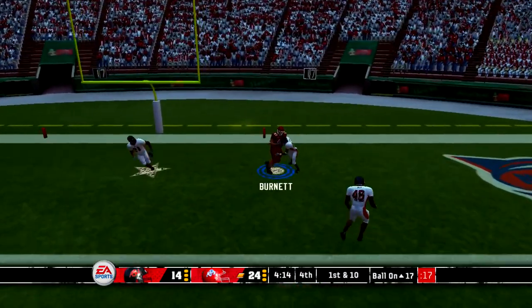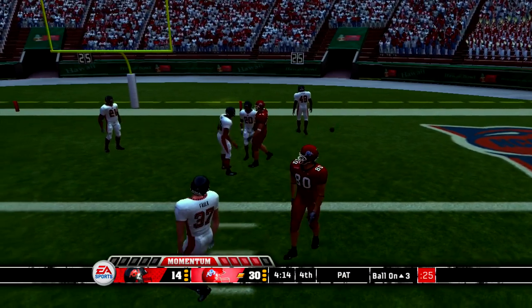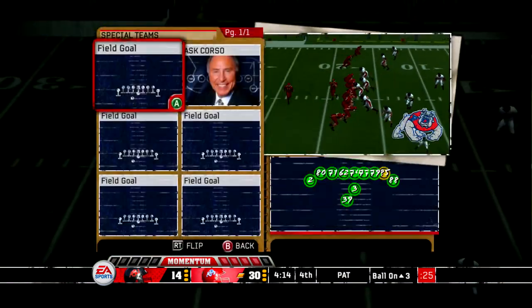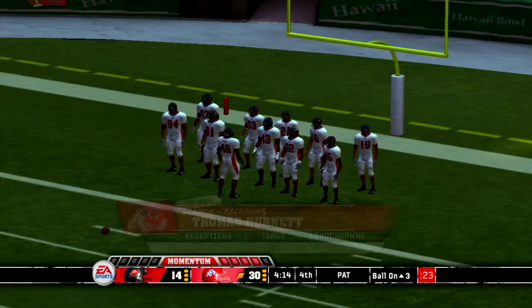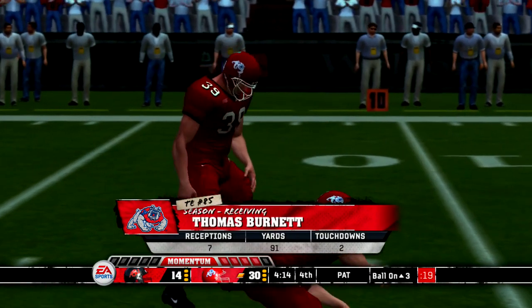Go into the end zone. Got his man. Touchdown. How about the tight end? This guy can play some football. You bet he can. He's such an all-around player. He's just as good at blocking as he is at catching the football.